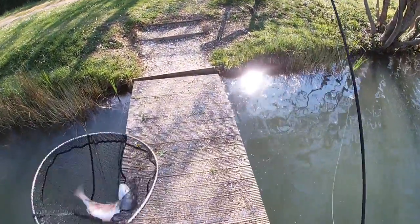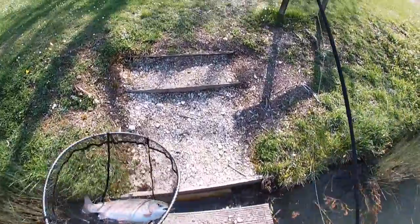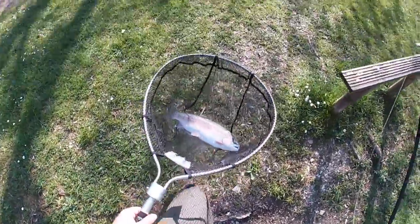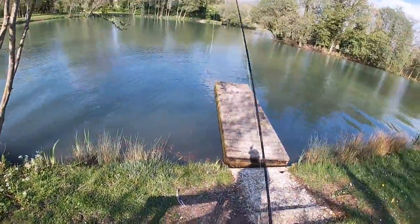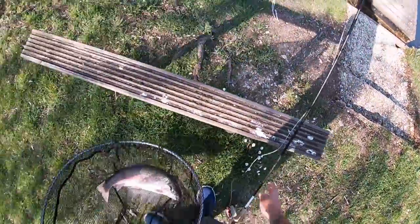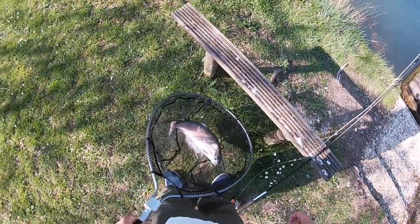Right, let's get off this rickety ass pontoon, clean this fish and go home. Not a bad day, guys. 4 fish, no doubles, but yeah, good day anyway.